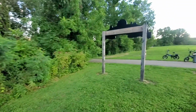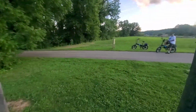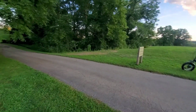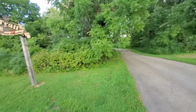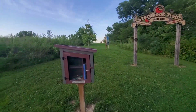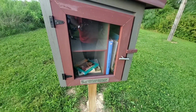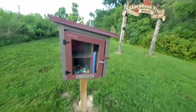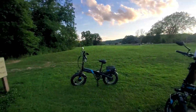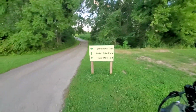Storybook trail. We're trying to get to the bike trail, so we ain't gonna do the storybook. But they have this here. Sounds like something the kids would definitely be interested in. They have a little free library here. Littlefreelibrary.org. Okay. All right, so what we're going to do is take this bike path and see how far it goes.